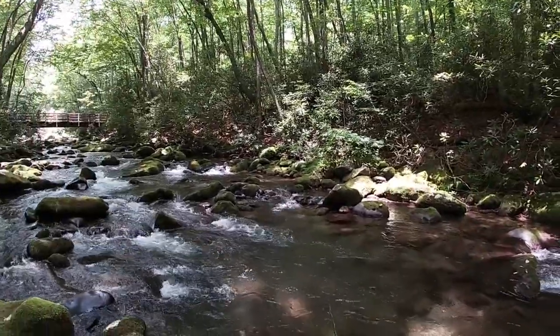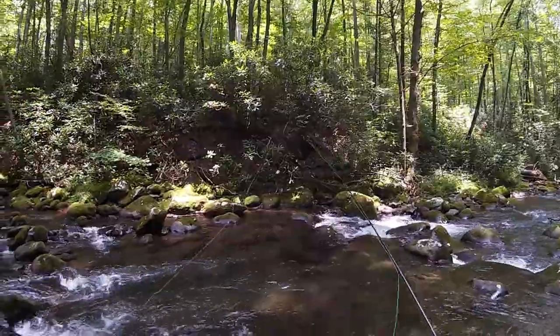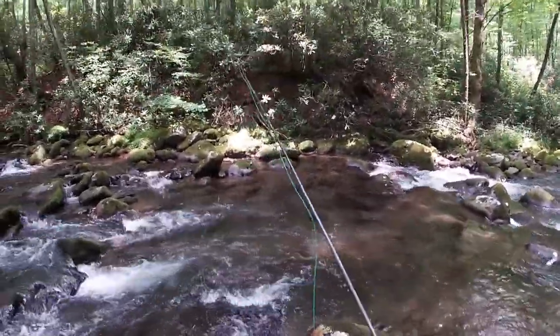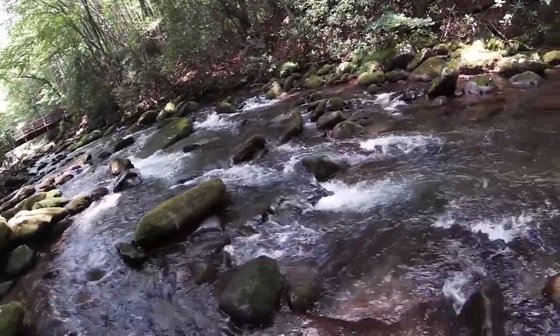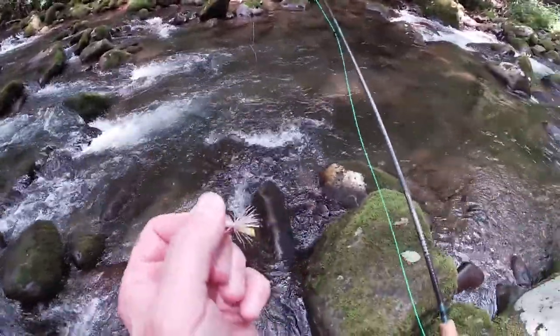Ah, what a weekend. Okay, I'm gonna go after that same fish that just refused me with a hopper. Let me show it to you. I lost my green one, the chartreuse one. So I'm using this little buddy right here.